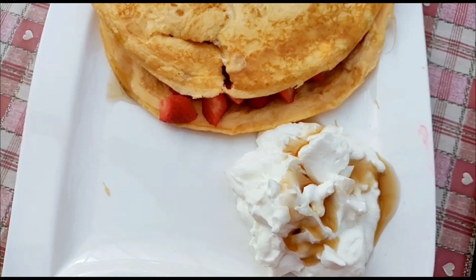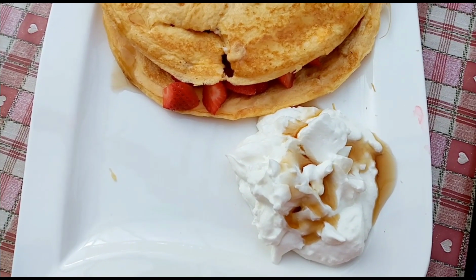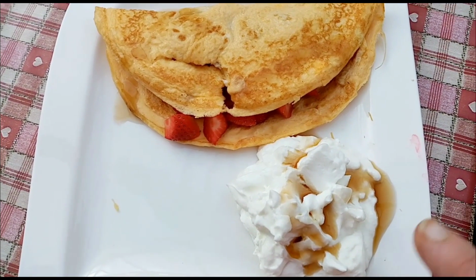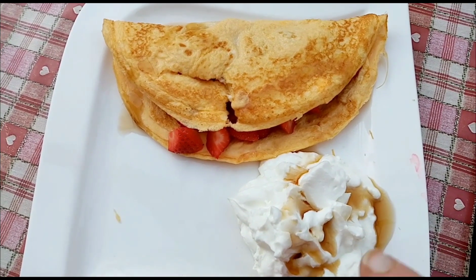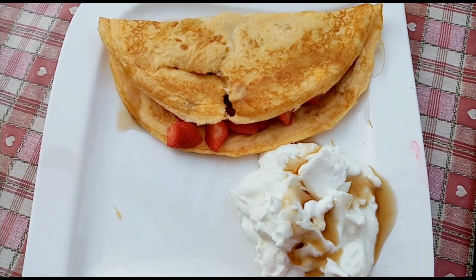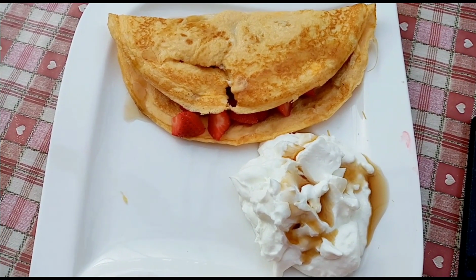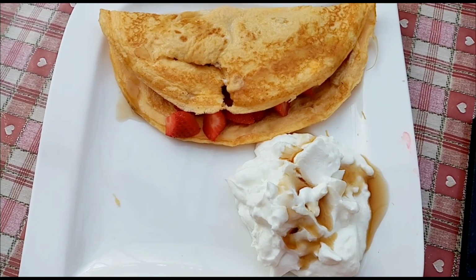And then I've got some 0% Greek yogurt, and that is a free food and also protein. And then I've got a splash of the skinny syrup, maple syrup, just over there. And that came in at half a sin for a tablespoon. So my breakfast is free and protein, speed and half a sin.